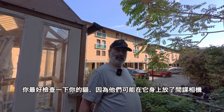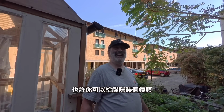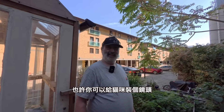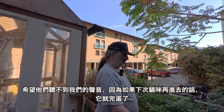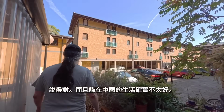You'd better check that cat, because they might have put a spy camera on it or something. Maybe you could put a spy camera on that and we could send it in there. Yeah, I don't want to say that, because if you put one up there and they see a cat now, cat's gone. Good point. And cats don't really have such a great time in China anyway.